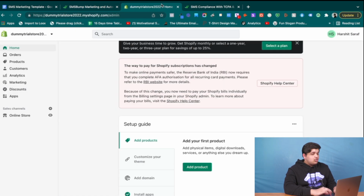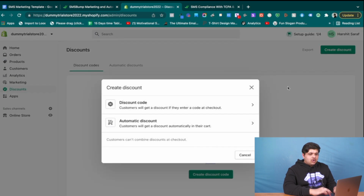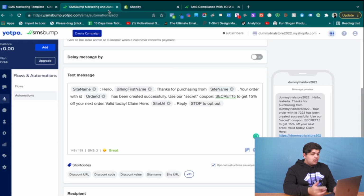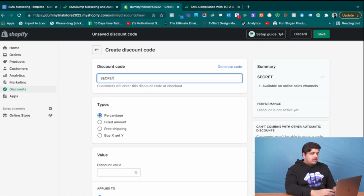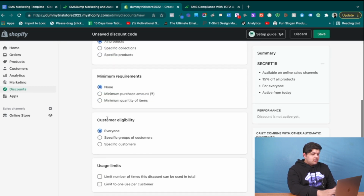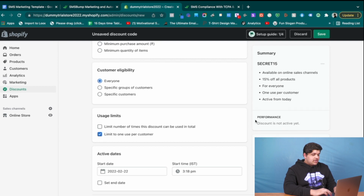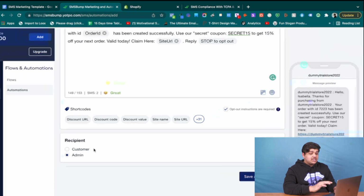Now if you ask me how to create a coupon on a Shopify store, it's a pretty simple job. You just go to the discounts option, click on create discount, and there is an option called discount code. You have to click on that, and remember the discount code should be exactly the same as you have created in the Shopify store. For example, I have created secret 15. I will give it a discount value of 15%, all customers, and limit to 1 use per customer. And I will click on save. Now my discount code is active, and my first automation is also active.